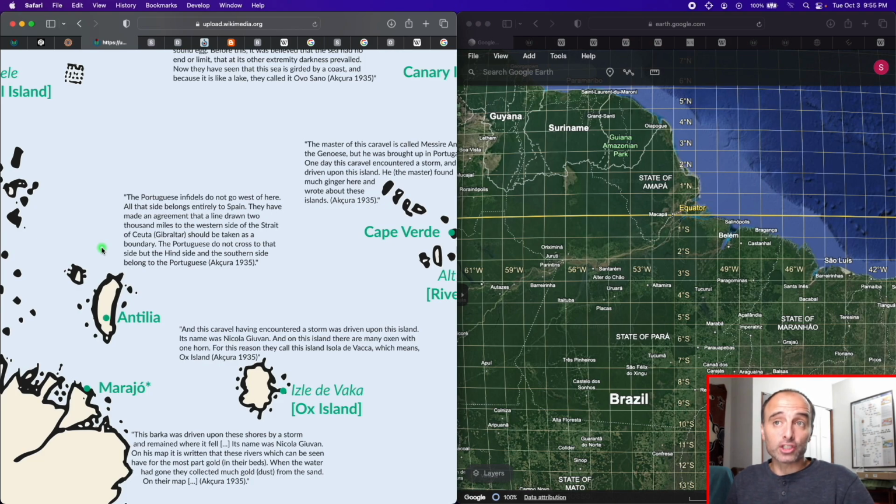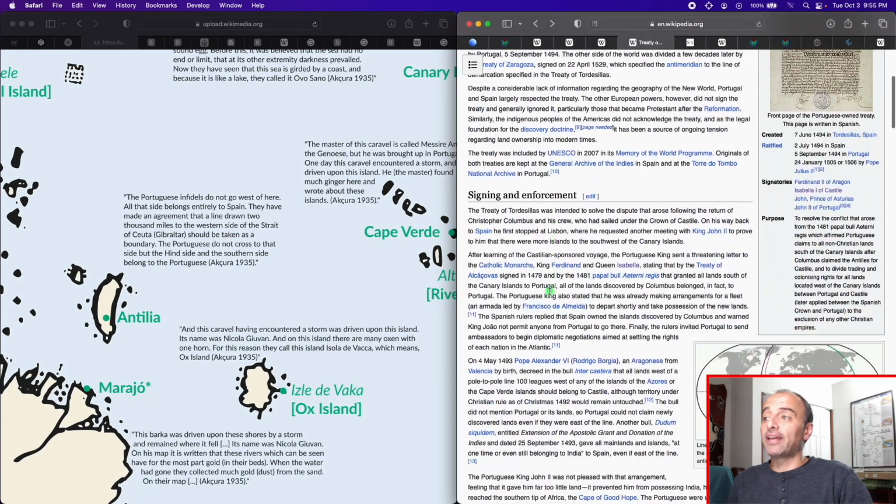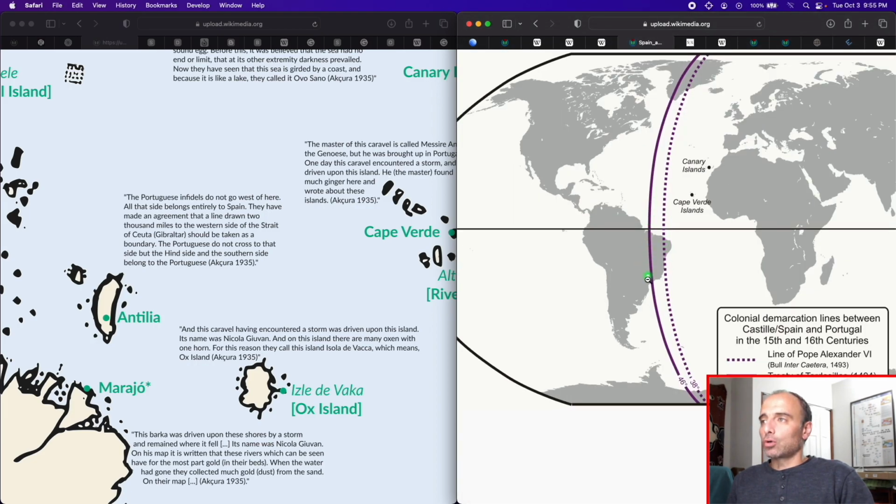This is 2,000 Turkish miles. The Portuguese do not cross that side, but the Hind side, Hind is India, and the southern side belong to the Portuguese." Now, this text is referencing the Treaty of Tordesillas. This is a treaty between the Spanish and the Portuguese that all new lands discovered west of this line will belong to Spain, and any land found east of it will belong to Portugal. The line is this solid line here. Ignore this dotted line, that's a different line. And if we zoom in, we can see where that cuts through Brazil.